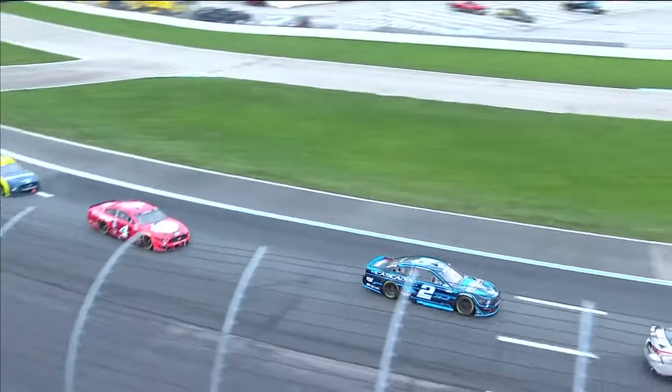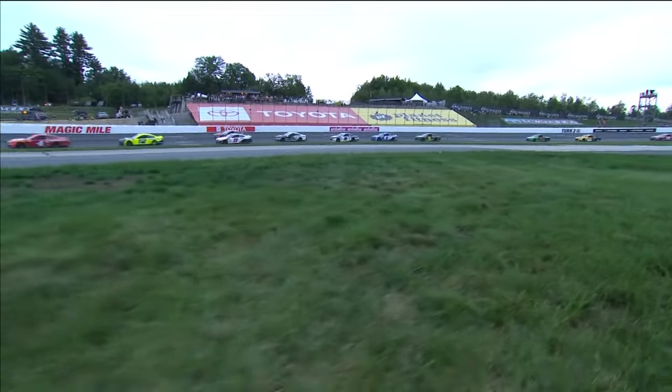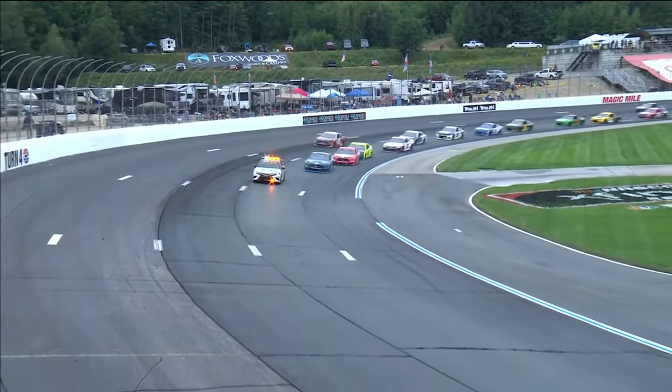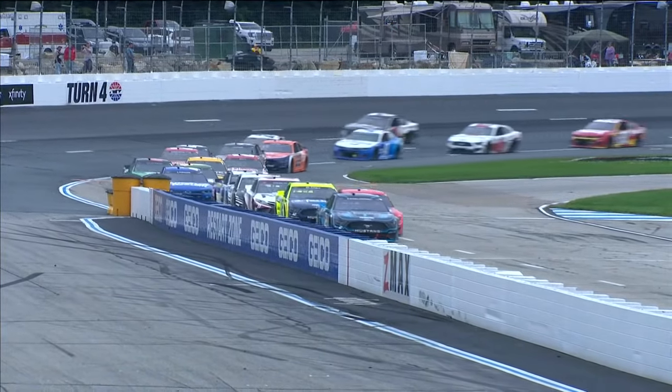Back in New Hampshire, the end of stage two. Cars rolling through turns three and four, approaching pit entrance. We've got an open pit road. A lot of guys making the pit stop here, preparing for stage three. It's been a good day for the Ford cars. Kevin Harvick, they'll pit from the second spot.